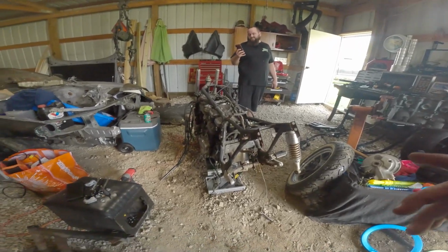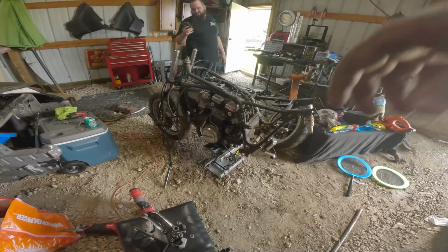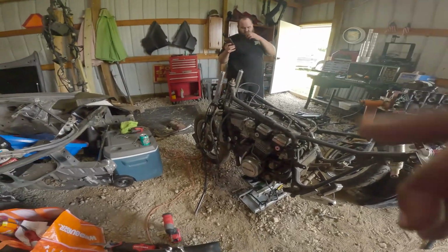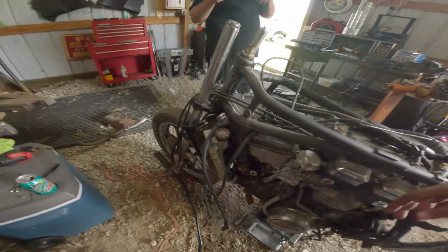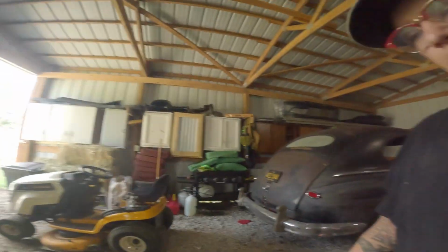Alrighty guys, so we are going to put this on pause for today. We have made some pretty good progress. We did get the exhaust off. We're almost to the point where we could literally lift the engine away from the frame, but there's a couple more things with the radiator up here and the forks where it's just binding up just enough for it to be inconvenient enough to have to take all those pieces apart.